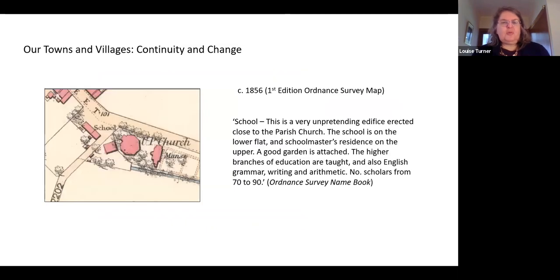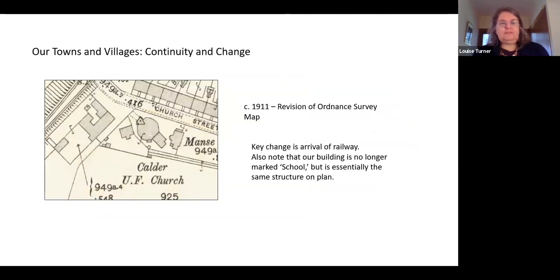So if we now move forward to 1911, we don't see any major change to the footprint of the building. There's a revision of the map, but we do see the addition of the railway, suggesting improved transport links to and from the village. So we can infer that by this time the building is now in use as an industrial site, because local sources inform me that Struthers started operation around circa 1910. But the layout of the structure is unchanged.